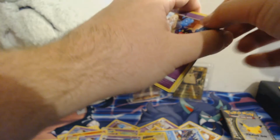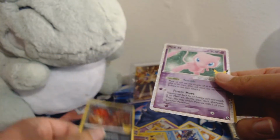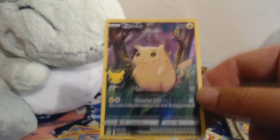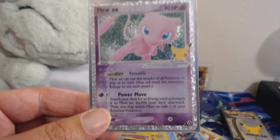I can see a little sparkle. Where is Blue Eyes White Dragon? Alright. I see a sparkle. There's a classic collection card in here. Yo! Mew EX! Yo! Alright, cool. Mew EX, another classic that I needed. Let's freaking go! Give me that bad boy. Nice Mew. Not the shiny, though, but that's okay.